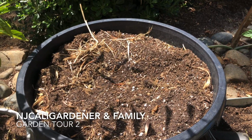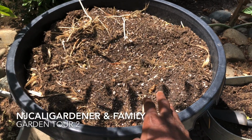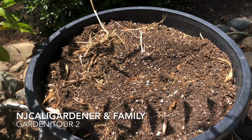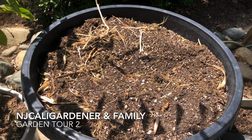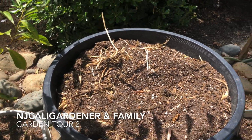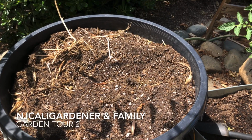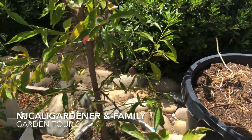This is one of our horticulture containers. This is a 20-gallon container. What we had in here was arugula and beets. We collected the seeds. And now we're about to amend this container with some ingredients, because we're about to go ahead and grow some watermelon. I'm going to show you that video.